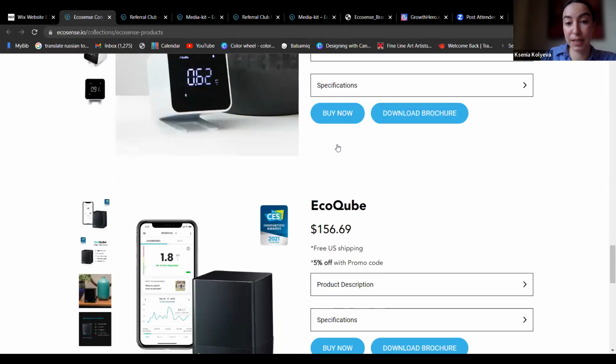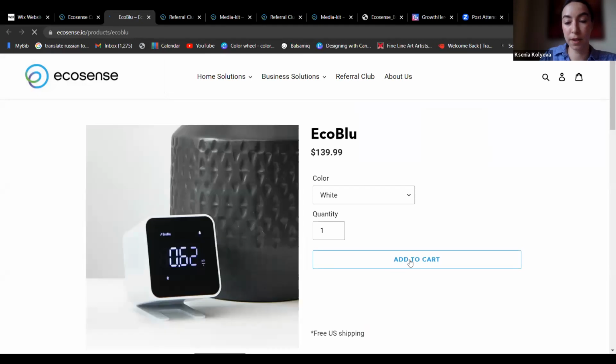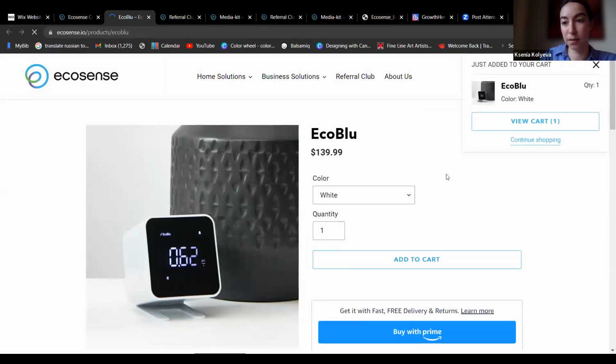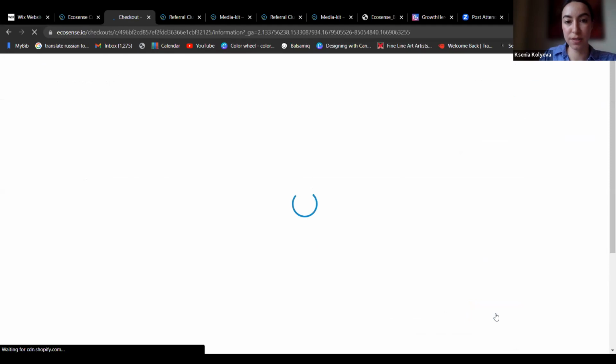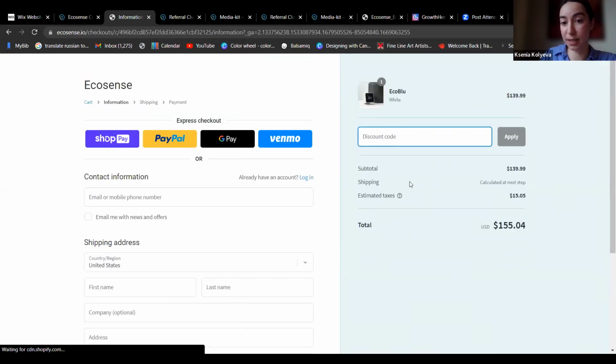So for example, let's see, I want to buy EcoBlue. I'm adding it to a cart. View cart. I see the regular price. And then when I click checkout, this is where David's or your discount will be applied, right?